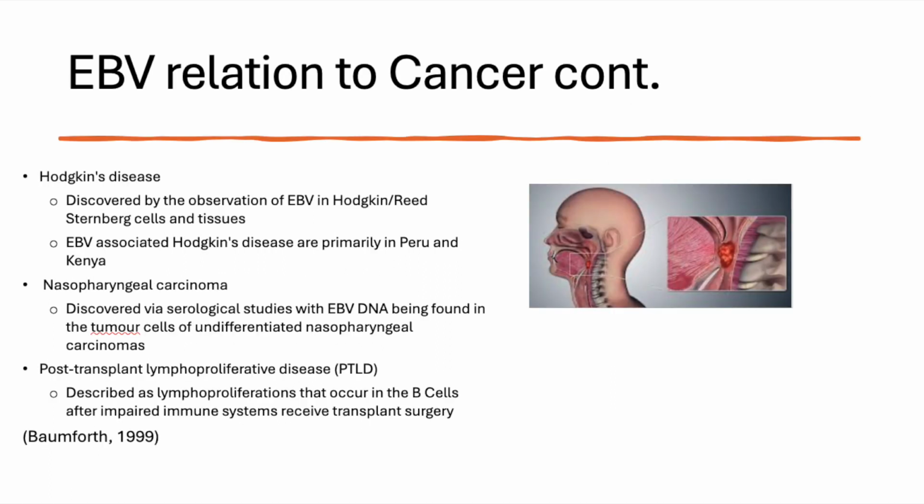EBV has relations to other diseases such as Hodgkin's disease, nasopharyngeal carcinoma, and post-transplant lymphoproliferative disease. Hodgkin's and nasopharyngeal relation to EBV was discovered by the presence of EBV DNA in Hodgkin cells and tissues and in serological studies of undifferentiated nasopharyngeal carcinoma cells.